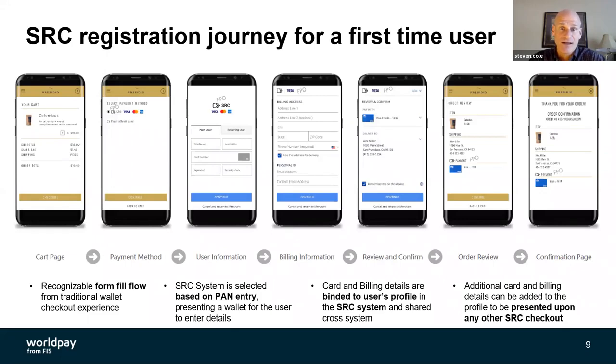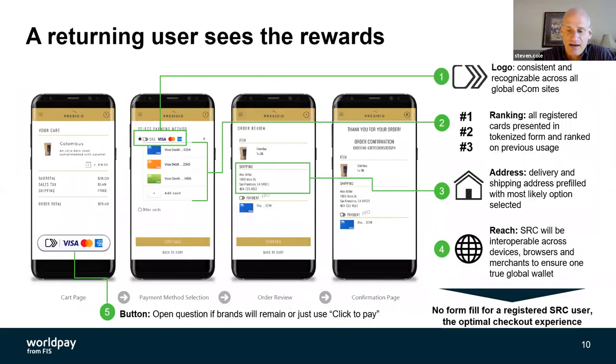So very much just a typical guest checkout experience, right? Other than entering your email address to set up that personal ID, it's very similar to any guest checkout experience you might have. Where the magic comes in is when you return. And the interesting thing is this isn't returning necessarily to the same merchant. You can now be going to any merchant that supports SRC, that supports click to pay, right?